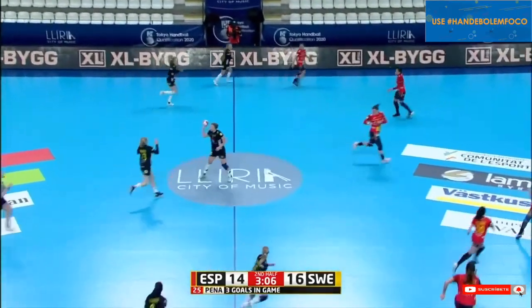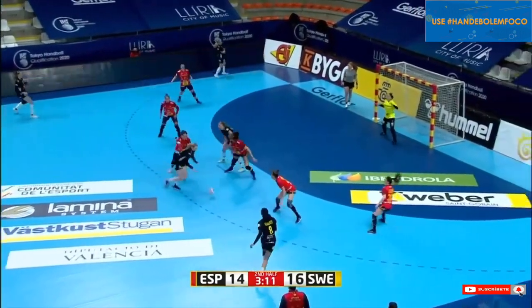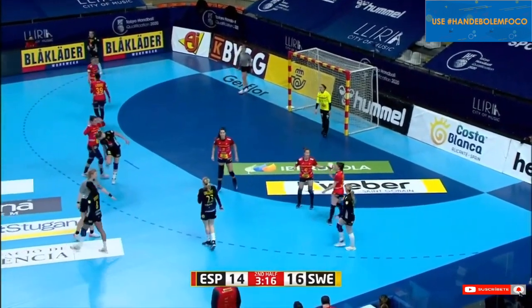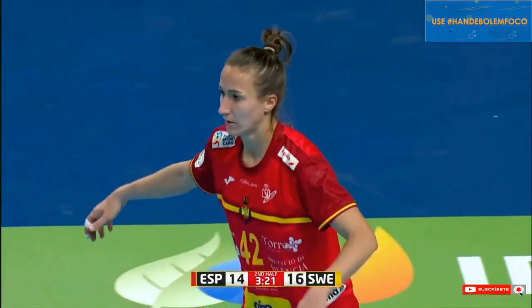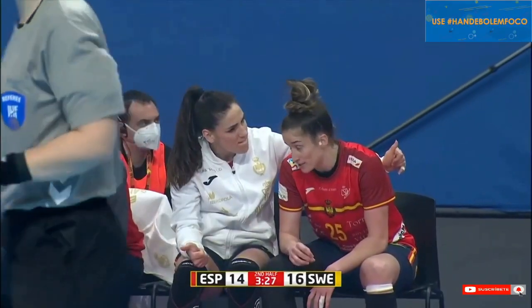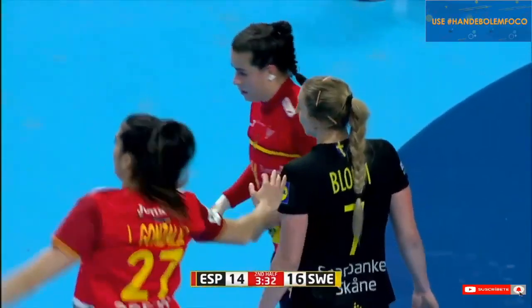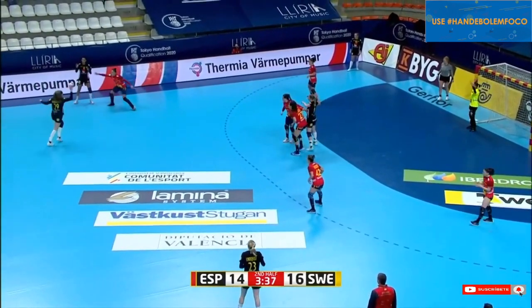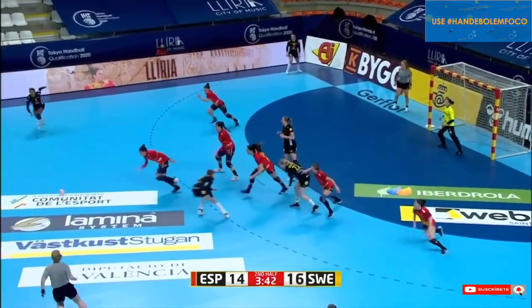3 minutes in, Peña responds. 4th goal for the Esbjerg back player. Looking for the wing. It's a free throw. A foul at the back. Victoria Alpaizde points to where she wants it taken from. And Peña having a quick word with the captain, Carmen Martin. The two who go back a long, long way. Peña with 167 internationals, Martin 229. They've been there and done it together.